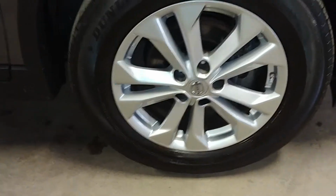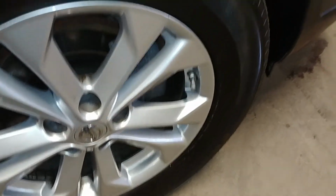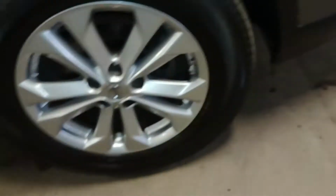Coming around, this door looks good. Here's your front passenger seat. No holes, no tears, no rips. Looks nice. Here's your front fender. Looks good. And here's your front passenger rim. Very nice. And your tire tread is just under 5/32. Look at it again. Just a couple of lines under 5/32.